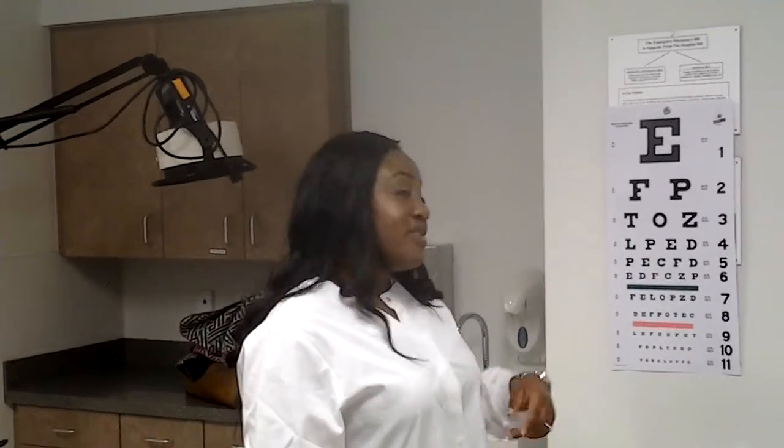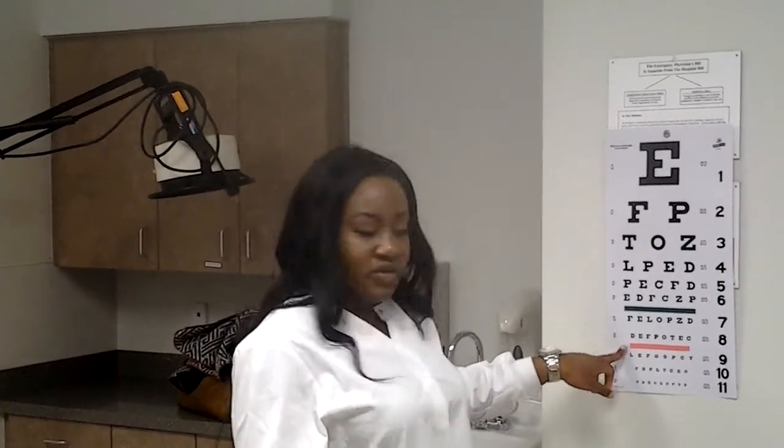FDPLTCEO. So it looks like her left eye is much better than her right eye, even though her right eye still has good vision. Her right eye is 20/20 while her left eye is 20/13, which is also good.